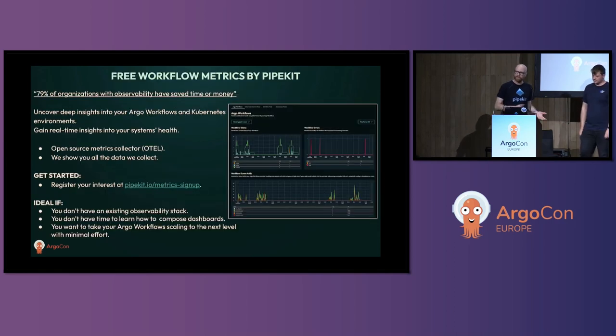And then if you don't have observability, I do appreciate that's quite a scary thing to take on. Observability is not a quick thing to just roll out. The quote at the top is from a recent Grafana study that they did. You should have observability. Do invest in it. But hopefully we can help you on that journey. We have written this free plugin that you just plug into your cluster. It gathers exactly the metrics you need for your Argo workflows, and you can just see them on a dashboard, and you can start to see some of the answers to the things that we just went through today.